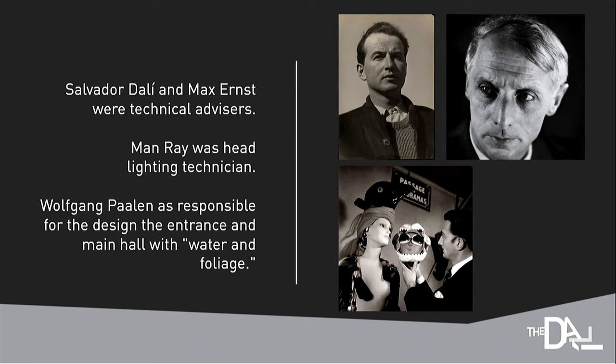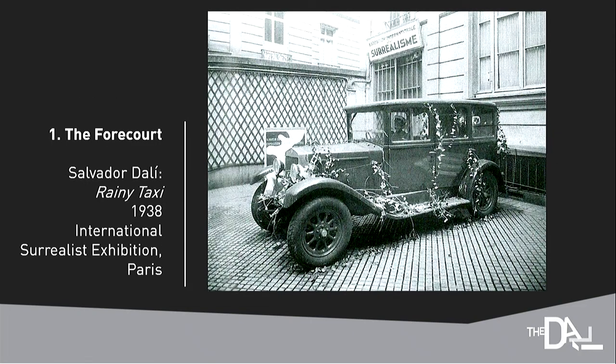Salvador Dalí and Max Ernst were listed as technical advisors. Man Ray was the lighting technician for the show. And Wolfgang Paalen became responsible for the main hall, which has a water and foliage feature. So here's the reason that Dalí perhaps shouldn't have been brought into the whole thing, because for Breton, this was exactly what I think he feared the most, that Dalí would upstage the show. The rainy taxi was the very first thing you encountered when you arrived. It was done in 1938. It leads to our rainy Rolls, which we have in our lobby.